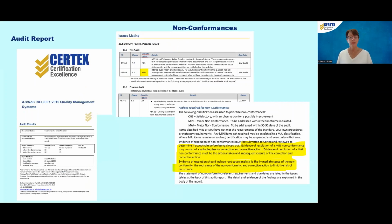The report will be a description of findings, including a description of your organisation and its activities, of your management system, evidence of compliance, as well as any non-conformances. Now, as I said, you can still be certified if you get a non-conformance at this stage, but there are conditions. If you're given minor non-conformances, then you'll need to prepare a plan for corrective action, which we'd review and accept before we can certify you.